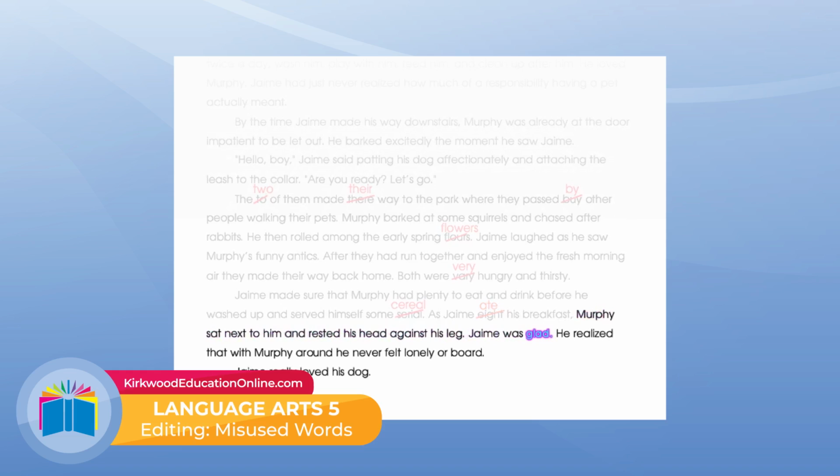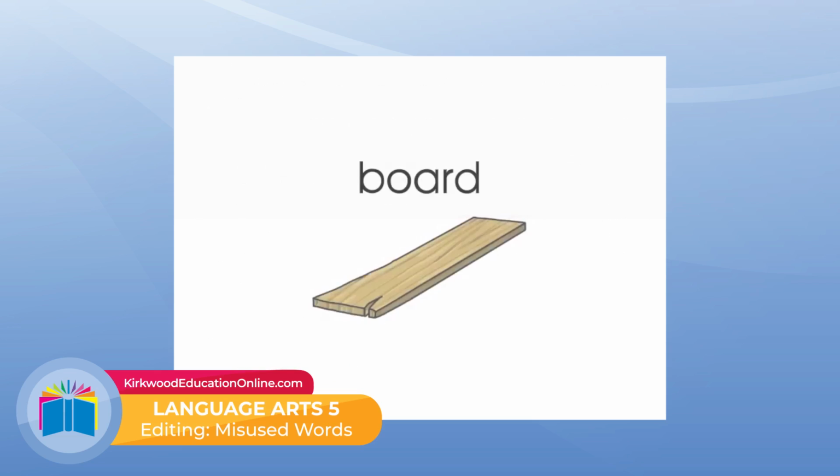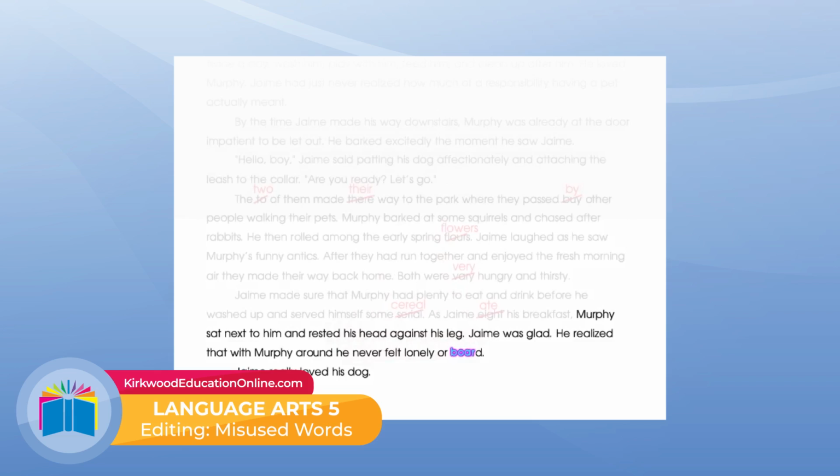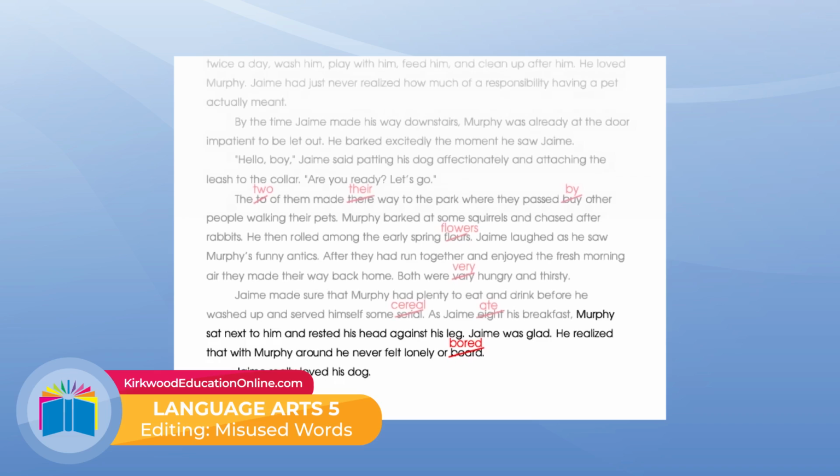Jamie was glad. He realized that with Murphy around, he never felt lonely or bored. Jamie really loved his dog. Any problems there? Well, yeah, the word bored is wrong. Board there is a long, thin piece of wood. Bored means to be tired or annoyed at things or uninterested. So bored, B-O-A-R-D, needs to be replaced with B-O-R-E-D. And then type it on your computer. Make the correction on your computer.